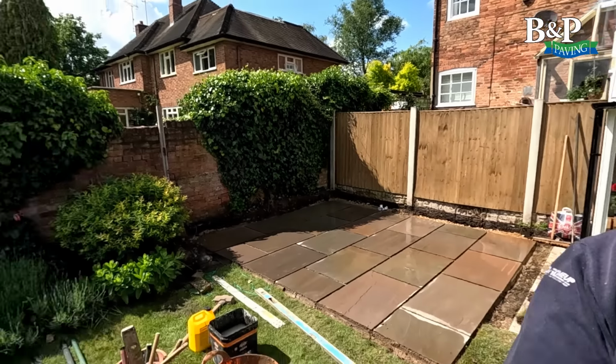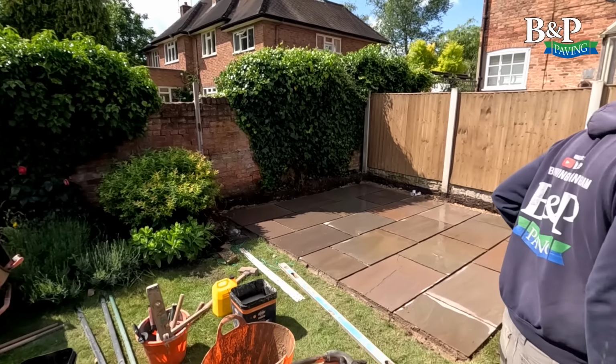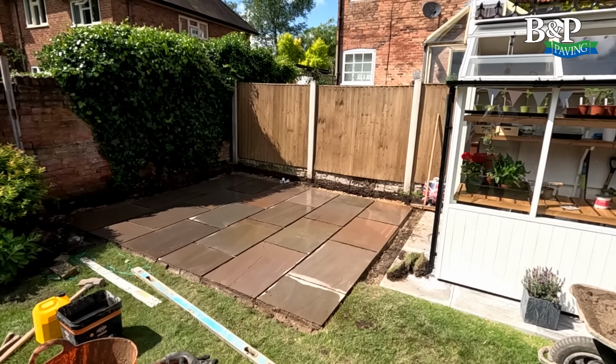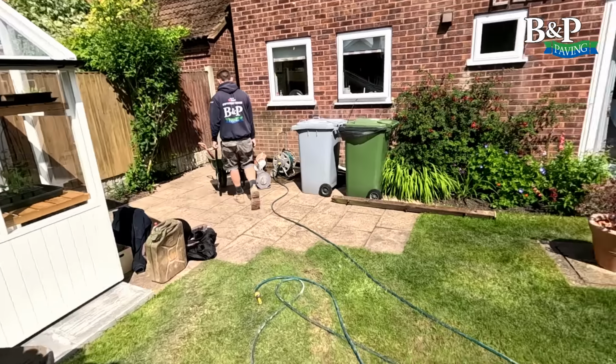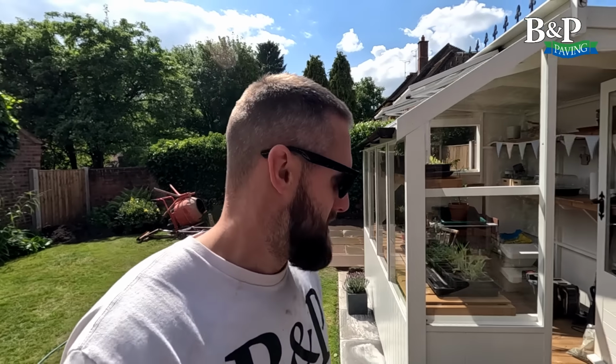Where's that little bird gone? There's a little bird that we've made friends with that keeps coming right up next to her feet. I don't know where the little baby's gone. It's after worms. Man with no name has been feeding it worms all day, so he's made a friend. Probably a family member. Who knows?